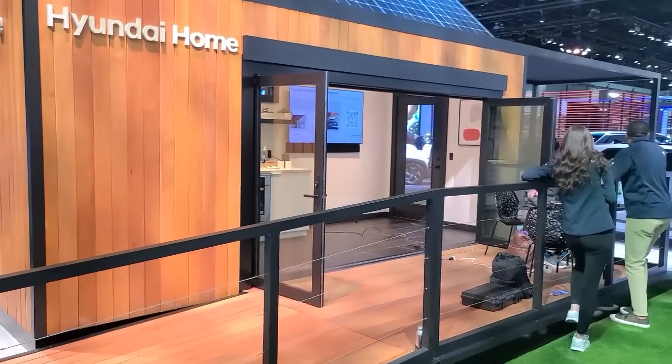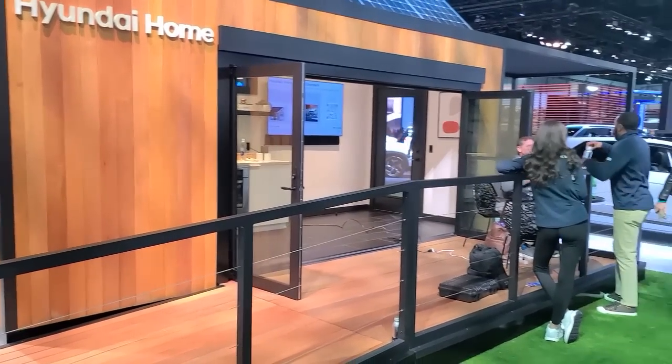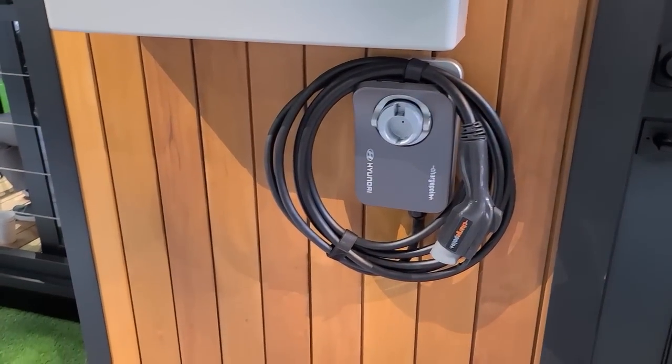The idea is to get your solar panels, your battery, and your charger all in one place. Your LG-based wall battery taking in from the solar? Yep.